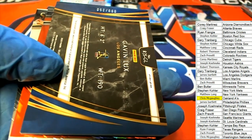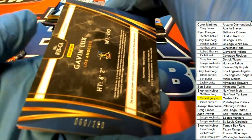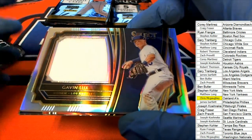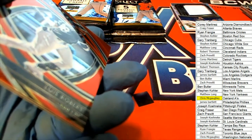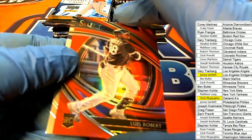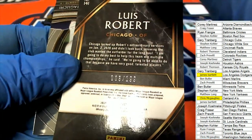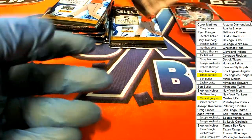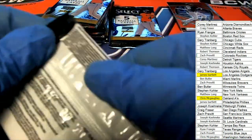The hit next is a Gavin Lux. 99 of 250. Gavin Lux coming up. Boom. That's a silver Lux. LA Dodgers. James B. Nice Gavin Lux, James. Luis Robert, that's another great name to see right there. Rookie card. The White Sox rookie. Stephen K. Nice Luis Robert.